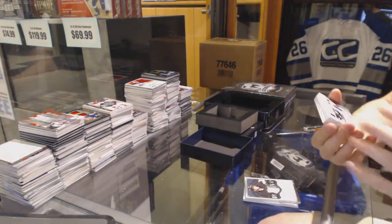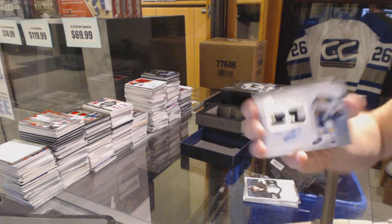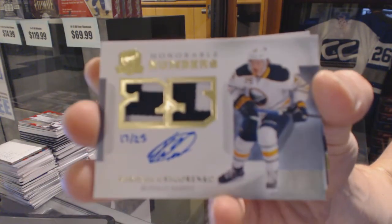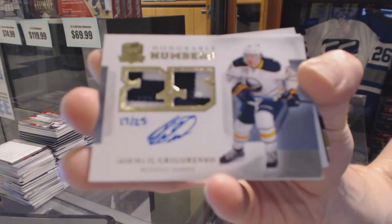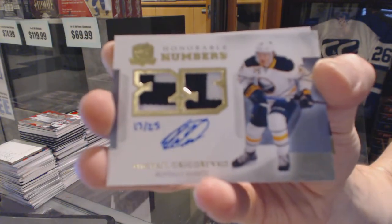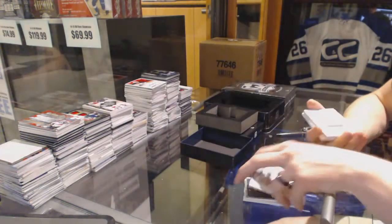We've got an Honorable Numbers dual patch and autograph numbered 17/25 for the Buffalo Sabres, Mikhail Grigorenko. 17/25 for the Buffalo Sabres, Mikhail Grigorenko.